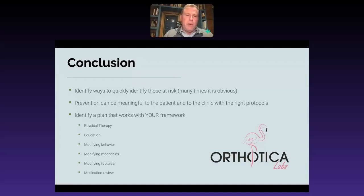As we get down to the bottom line, at the end of the talk, I hope I've given you a sense of why AFOs make sense for balance and what the studies have shown. I just did a quick survey of a limited number of studies, but there are lots more I could show you. Prevention makes sense.